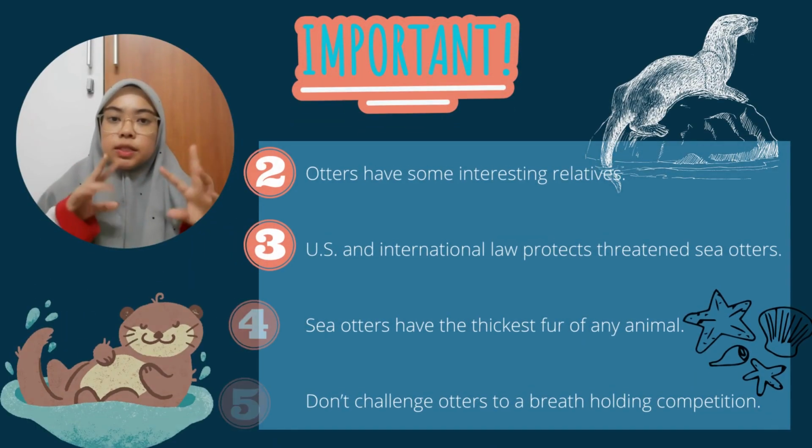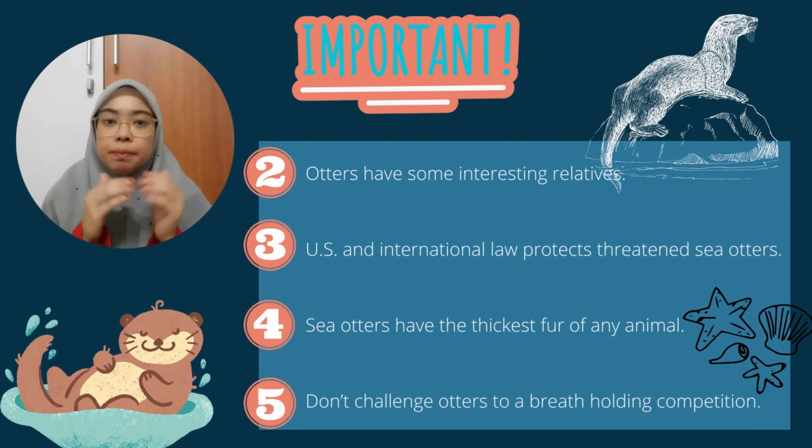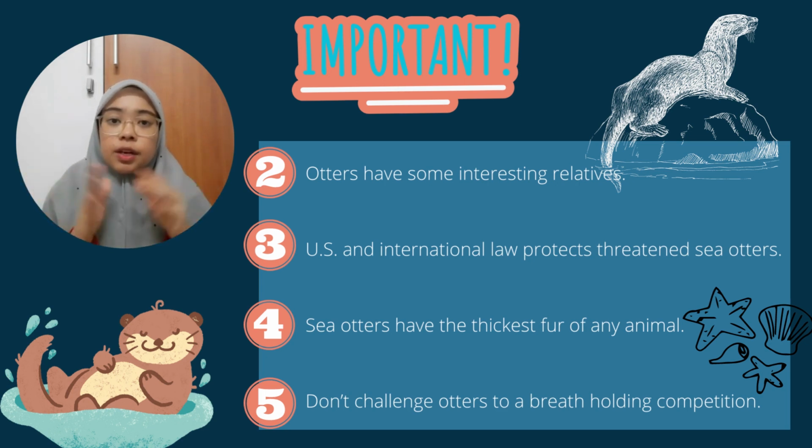Okay, number 2 is otters have some interesting relatives. Otters are members of the Mustelidae family of carnivorous mammals, which also includes skunks, weasels, wolverines, and badgers. The sea otter is the smallest marine mammal in North America and the largest member of the weasel family.